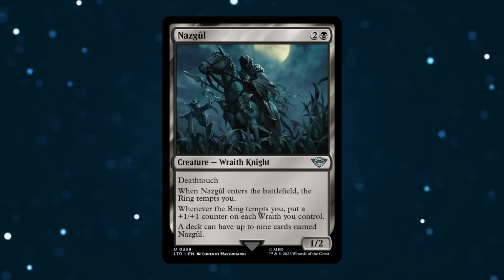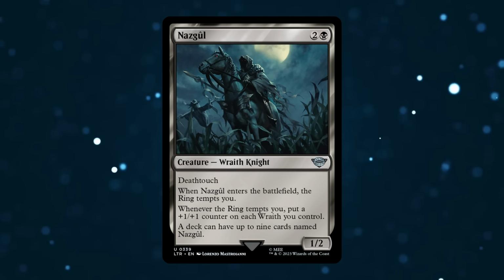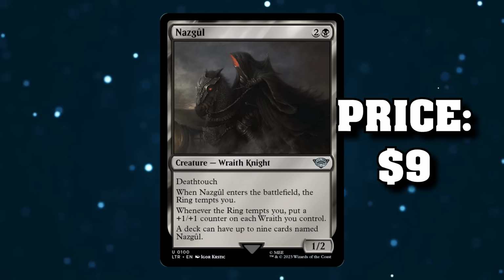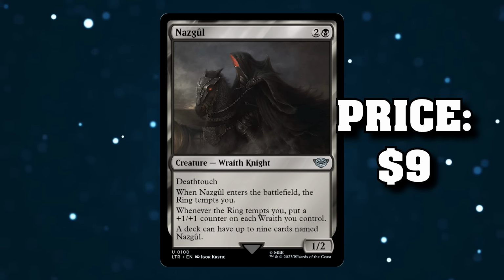Anyway, Nazgûl. The Nazgûl are creeping up and up and up. It's kind of wild how expensive these are getting. The cheapest of the arts right now is around $9, $8.92. They vary depending on art and on how many of them are around, looking at TCG Player and similar, but they're around $9 each. And they're going to creep up and get beyond that soon enough.